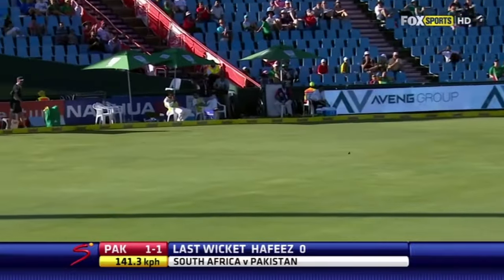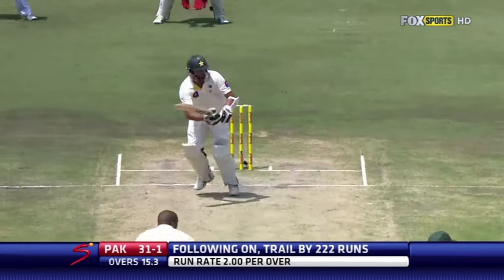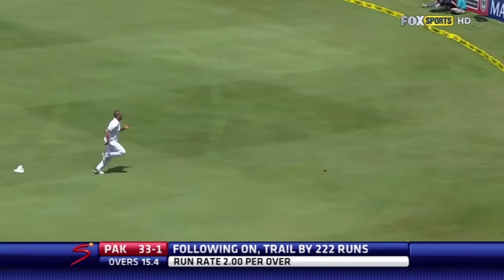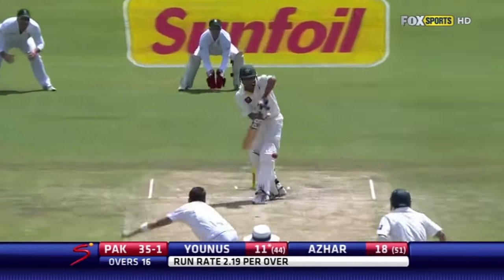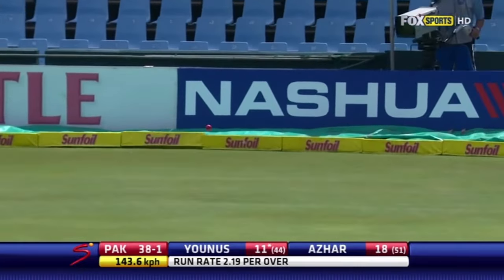Boundary. Well, that's the advantage of batting now. If you have the precious few advantages, let's face it, but a very attacking field. So if you get bat on ball. Now that's a good shot. Outfield quick. And will beat the fielder to the fence. That'll run away for four.